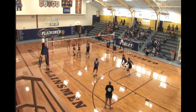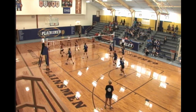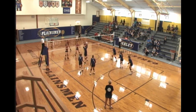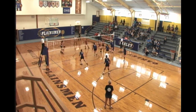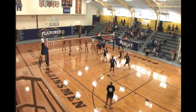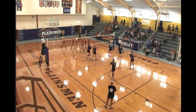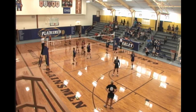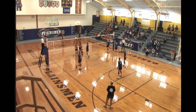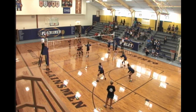Caitlin Shillito back to serve. Pushed up, tapped over, Caitlin's there. Holly back sets, Lizzie's going to hook it. Here goes Albers to the back row, Natasha's there. Caitlin's going to push it up to the front row. Grayson's going to tap it down. They call nets. Didn't see the number on that one. 11 for Lady Red, 9 for the Lady Plainsmen.